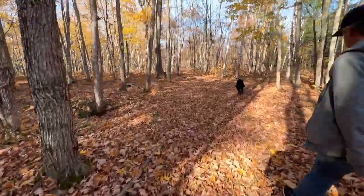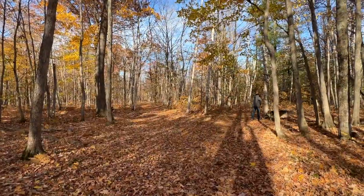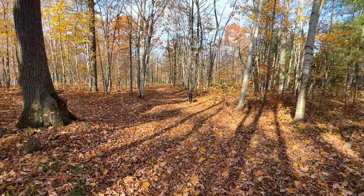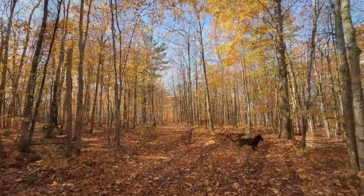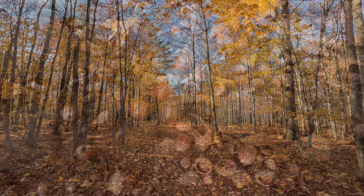Oh, it smells so good. The air is crisp and refreshing and is filled with the earthy scent of fallen leaves. When the leaves begin to fall, they create a soft carpet beneath our feet, except for where there are lots of acorns. Then it feels like we are walking on marbles.